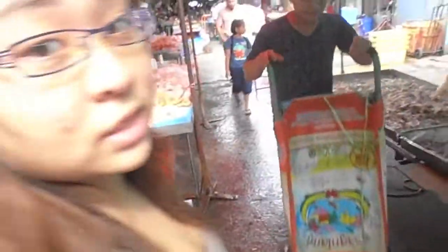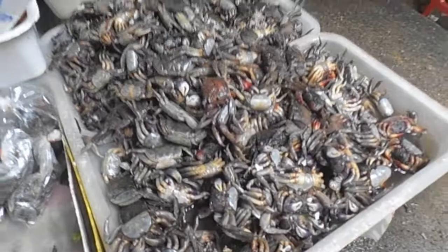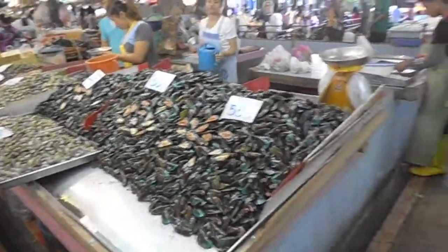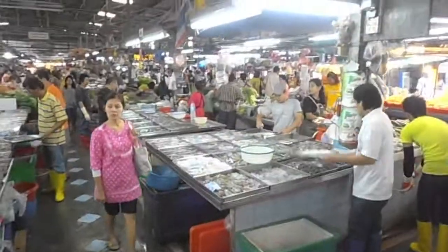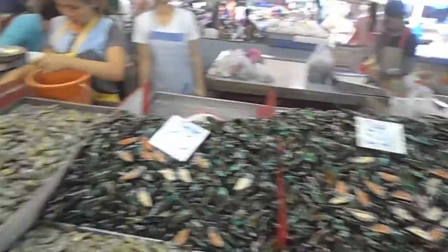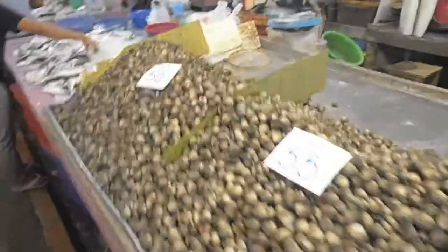I think we're at the end of the seafood section. We still don't see any mud crab. Alright, we're on to chicken. Search part two. Okay, are these the mud crabs that we want? These are not the crabs you're looking for. Alright, we found part two of the seafood section. The seafood. Watering the mussels.